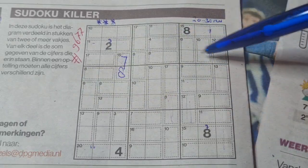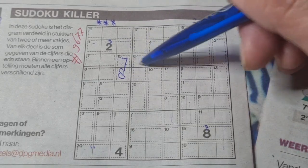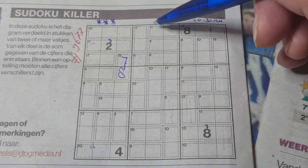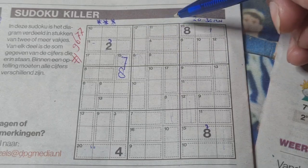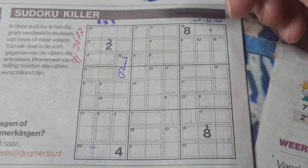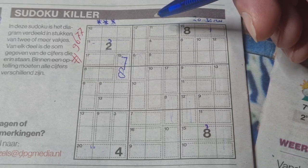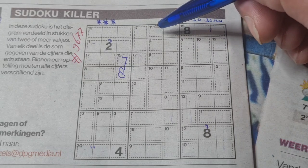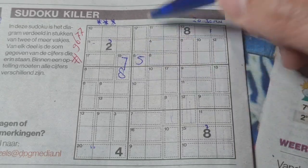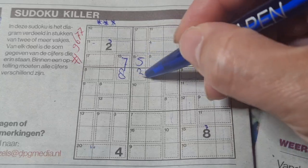Okay, let me go to this big square. If I count all these numbers, I will know what number this will be. So 8 plus 4 is 12. 12 plus 11 is 23. 23 plus 17 is 40. So 45 minus 40 is a 5. In the box of 8, the combination will be 5 plus 3.